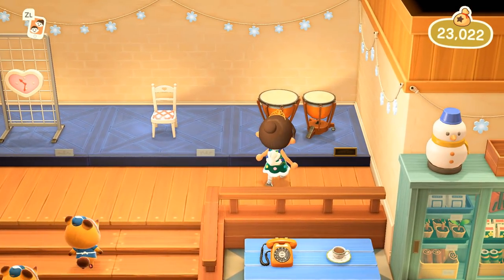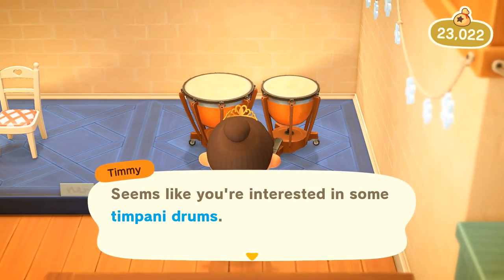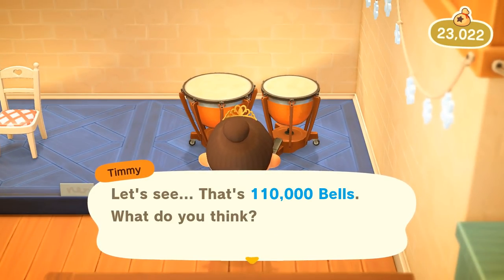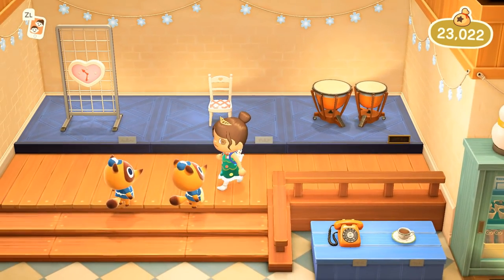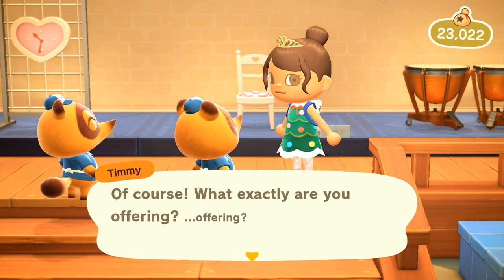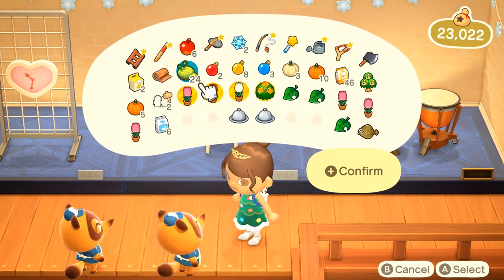Oh, look at this drum set, boys, how much? It looks so cool. I would love for my villagers to play it. Timpani drums, huh? Okay. That's more expensive than the laptop I just got. Okay, I don't think I have that many bells, boys. Nor is today the day about building bells. Today's kind of about cool new DIYs. Let's go ahead and sell some of these to them.